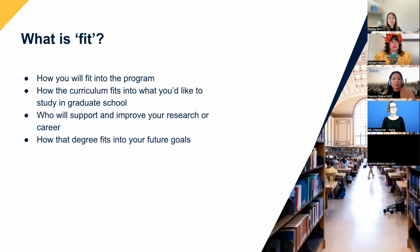And next, you'll notice that we're talking a lot about researching programs and making sure programs align with your goals. This is what you might hear referred to as fit, and it's truly a vital piece of the graduate experience. You'll be investing your time and money into this endeavor, so you want to make sure that it's the best experience that it can possibly be.